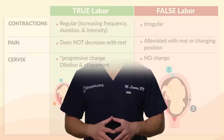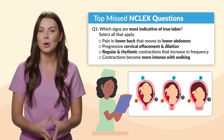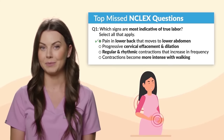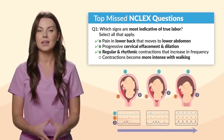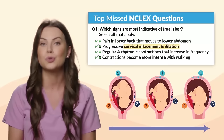So now two top missed NCLEX questions. The first one is, which signs are most indicative of true labor? Select all that apply. So we would select pain in the lower back that moves to the lower abdomen, progressive cervical effacement and dilation, regular and rhythmic contractions that increase in frequency, and lastly, contractions that become more intense with walking. But remember, cervical change with dilation and effacement are the only true diagnostics of actual true labor. The other signs are just signs that true labor is present.